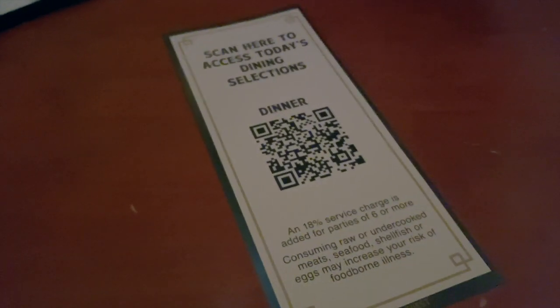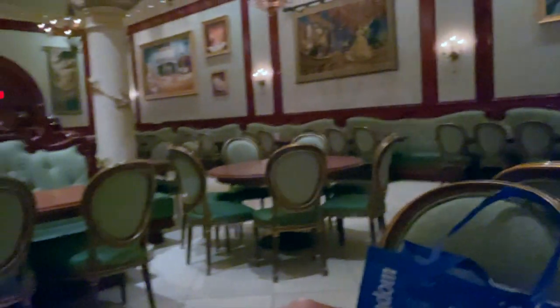Serving dinner for right now. I don't know what they're gonna serve when they are open, but so far, look at this. It is empty, and I don't think I've ever seen BR Guest this empty.